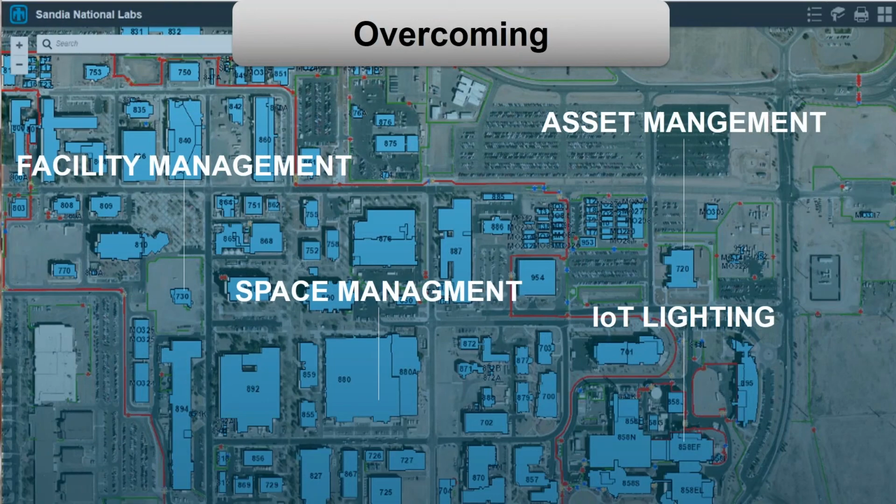Tackling one project, issue, or need at a time, such as facility management, space management, asset management, or IoT lighting to make your installation smarter becomes less daunting. You have options to build off of what you already have. You can work with Esri or Esri Partners to move your facility or installation to be smarter. You can implement quick solutions to realize savings of time, resources, and money.